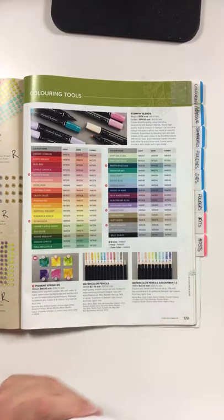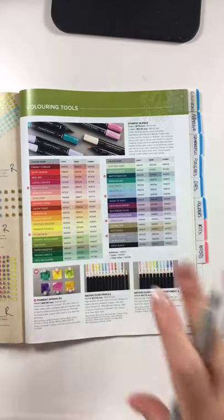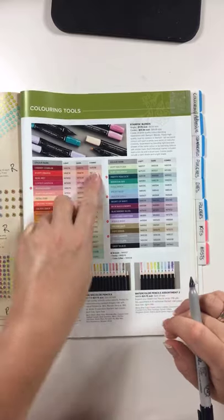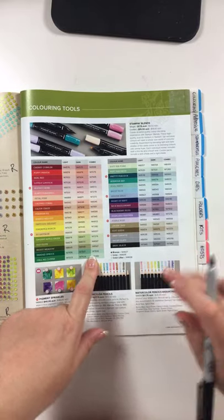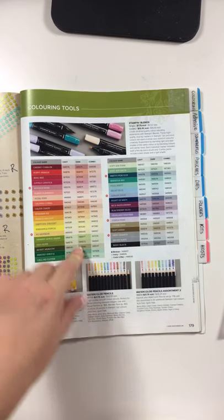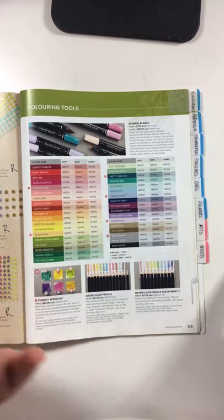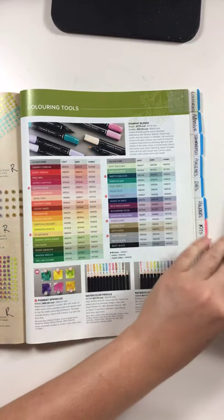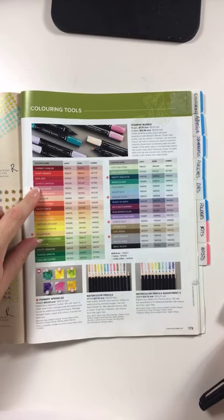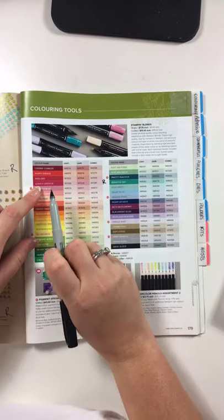Now, the retiring list does list the blends. The blends are not retiring. They will only be sold in combo packs from now on. And so all of the darks and lights have been listed as retiring. However, don't panic, because they are all remaining. The only colors that do retire, Lovely Lipstick will completely retire because that's an in color.